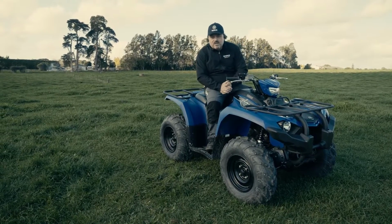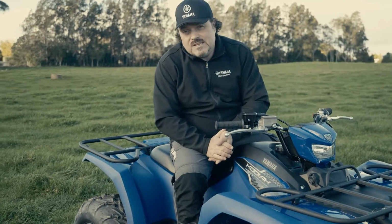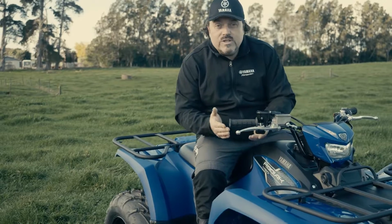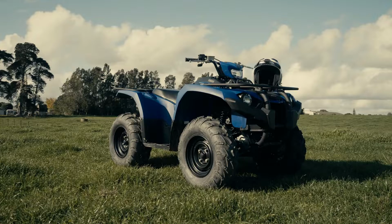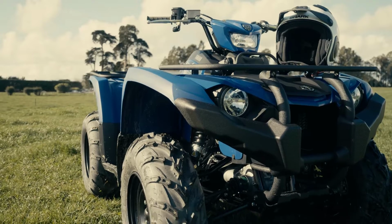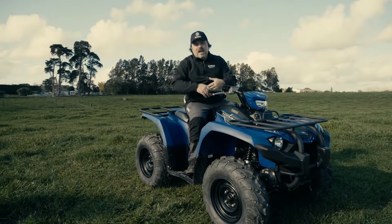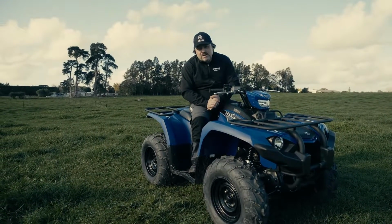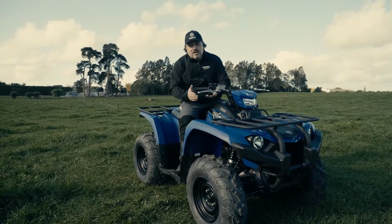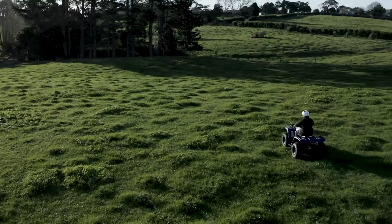So, what else is there to talk about? Quick summary. We've talked about the 421cc liquid-cooled engine, super fuel efficient with its fuel injection system. All these factors help to keep the running costs of this bike and the overall cost of ownership as low as possible. The Kodiak 450, as all Yamaha's ATV and ROV range, comes with a full 3-year manufacturer warranty, giving you peace of mind that the running costs will be kept to a bare minimum.